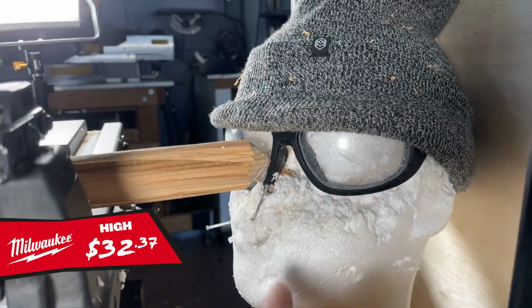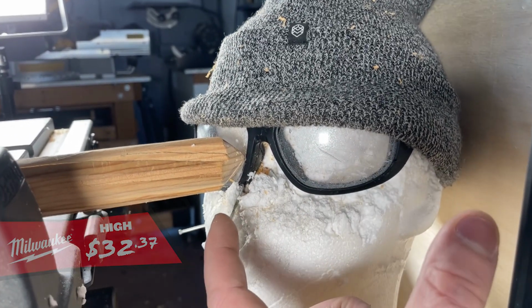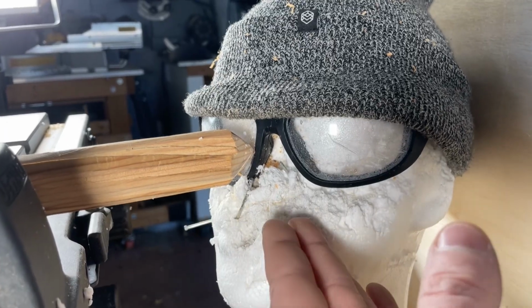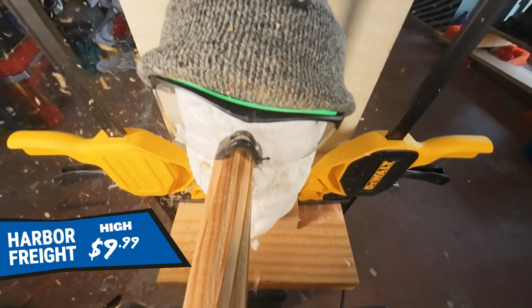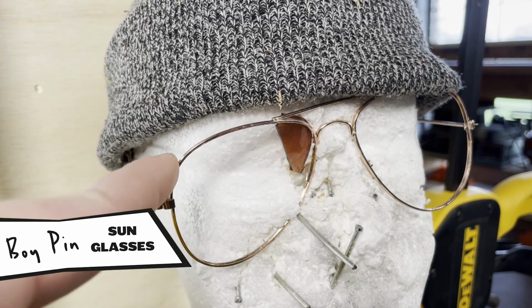That is insane. This guy has such little face left that the safety glasses are actually set back in his skull, but the glasses themselves on every single pair are absolutely fine. I think if you had a real face that wasn't styrofoam and wasn't torn up, you probably would have been fine as long as you didn't get a glance up under or up through the nose like this guy did so many times. This is all that's left of the Boy Pin gas station sunglasses. I think we've proven fair and square. Sunglasses are not safety glasses. You should not be using these when you're using power tools.